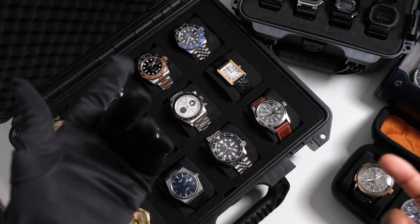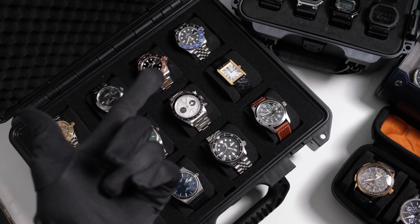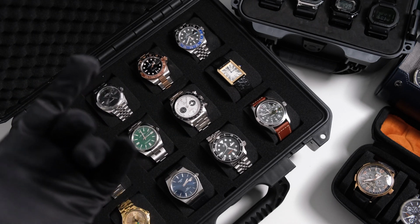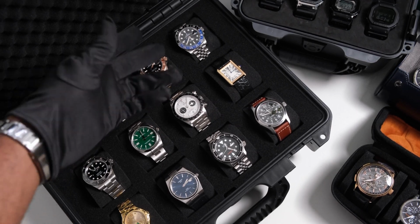Okay, so those were the GMTs. As a travel guy, I really love my Root Beer and my Batgirl. I want to keep one. Batgirl looks more appealing. Root Beer might go because I need a space for a Day-Date. You know, I feel like I have 2 Datejust and then 2 GMTs.